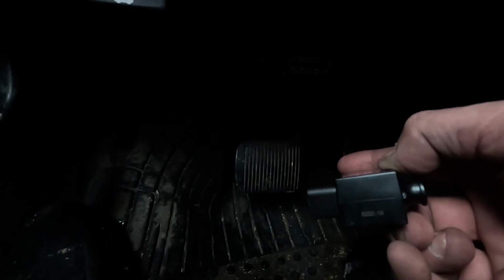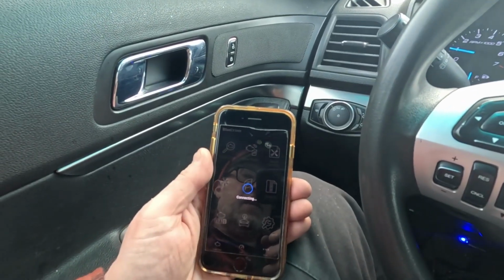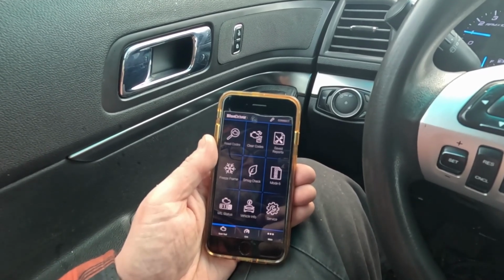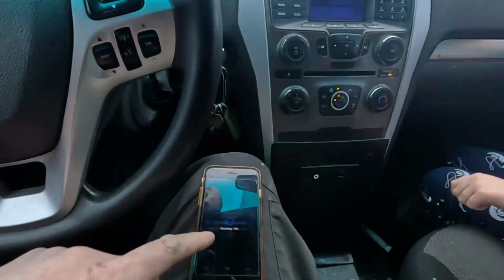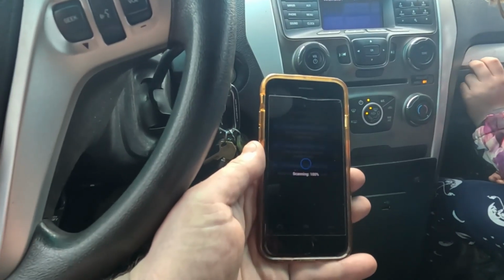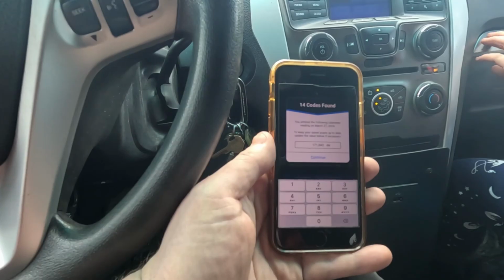You plug this into that little port. Open up the app here. We got to turn on Bluetooth here. And it's going to connect to our car. This is a smaller version of basically what the mechanics use at the car repair shop. So just read the codes here. First off, we're going to scan the system really quick. Another thing this is really good for is when you're going out car shopping, you plug this in and see what's wrong with the car before you buy it.